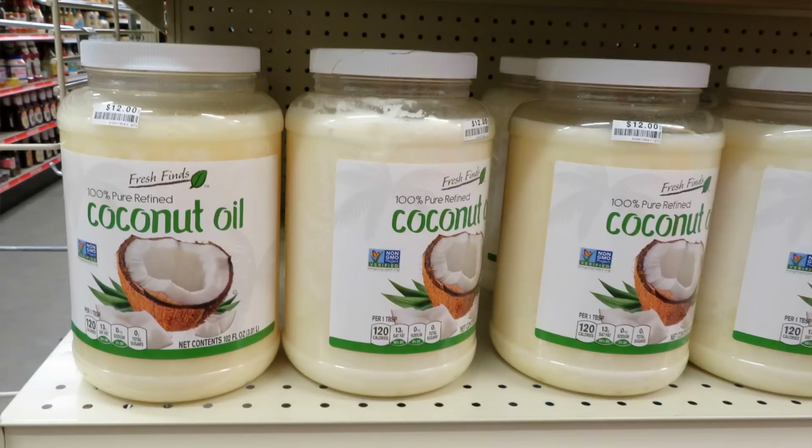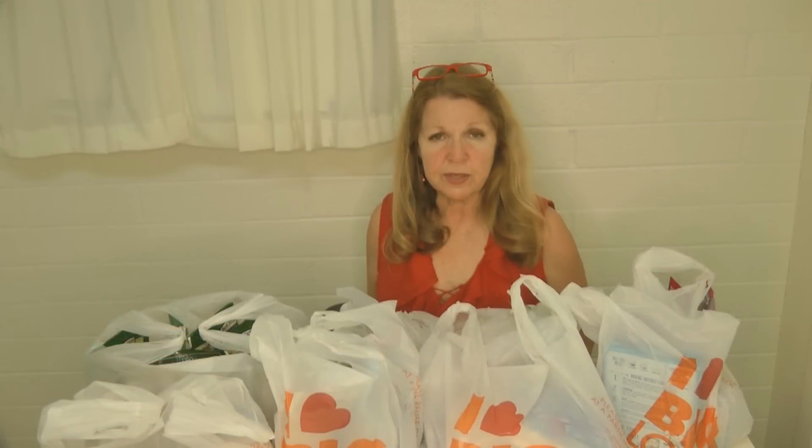I don't use that much. I could never use up this amount before I think it might go rancid. If you enjoy using coconut oil and you could use a lot of it, go to Big Lots and look for one of these gigantic jars, or just buy it in a smaller container so that it's already sealed safely into a size that you could manageably use.